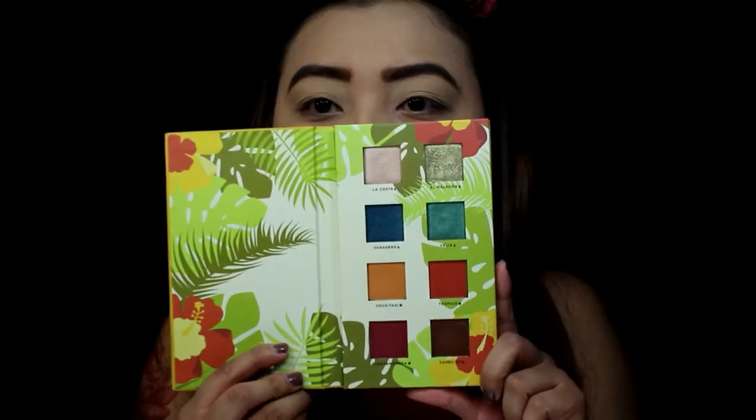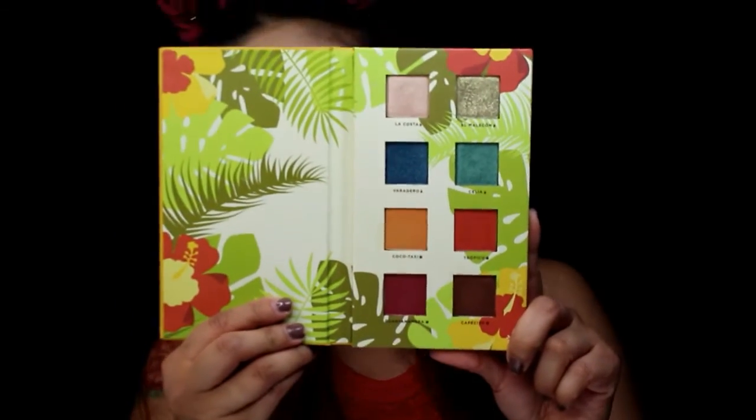What I'm super excited about is mostly this gorgeous palette. This is from Alamar Cosmetics, and this is the Reina Del Caribe. Hopefully I said that right. I'm sorry I'm butchering it. Inspired by the beauty and rich culture of Cuba, the birthplace of Alamar, and I think it is so pretty. I was so excited to get this palette. I already used some shades. It was just so pretty, I couldn't resist it. Of course it came in my BOXYCHARM, so I will be using the products that came in my BOXYCHARM.